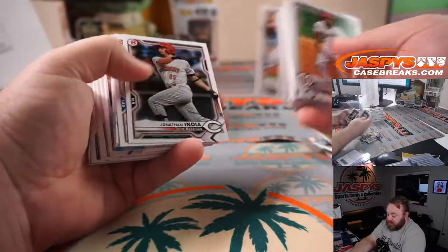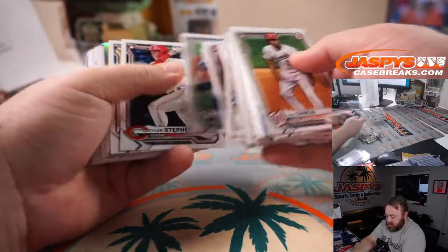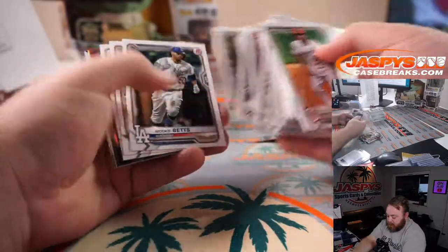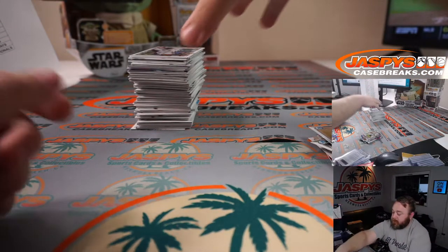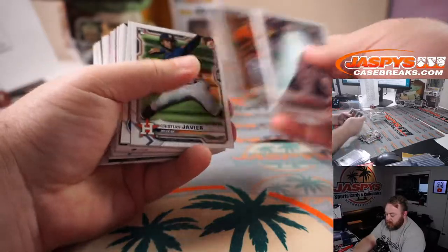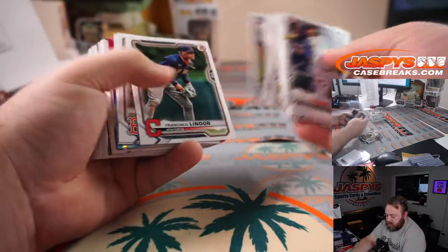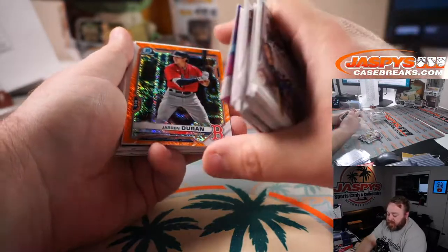Elliot Ramos for the Giants. Heston Kerstad for the Orioles. Ronald Acuna Jr. for the Braves. Talent pipeline for the Cubs. Luis Garcia for the Nationals. Mick Abel for the Phillies. And Jaron Duran, orange sparkle to 25 for the Red Sox.